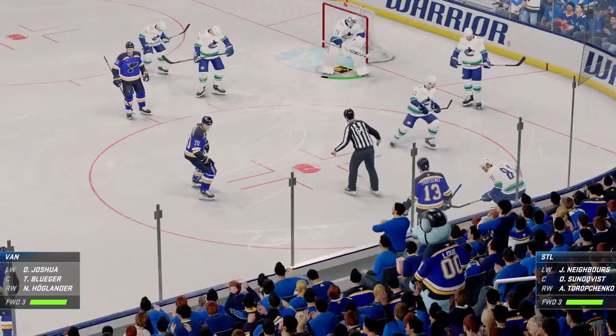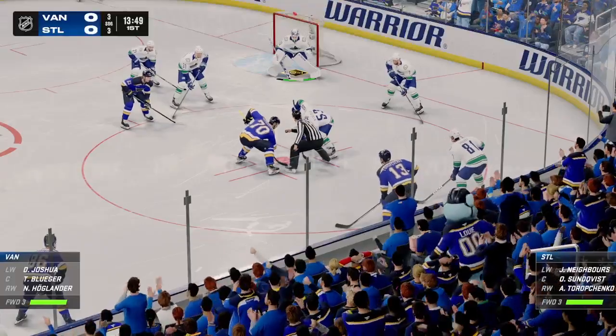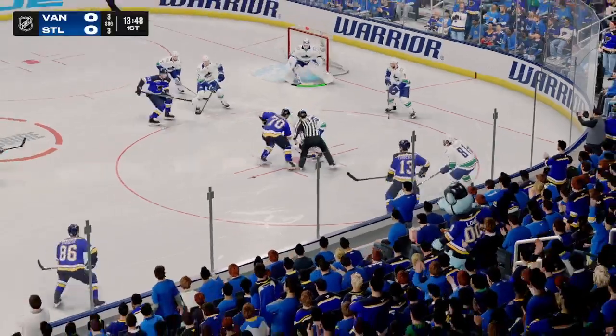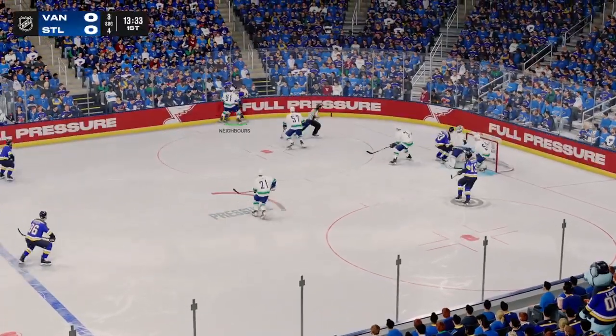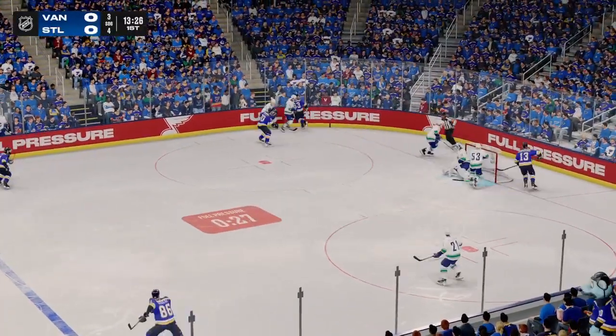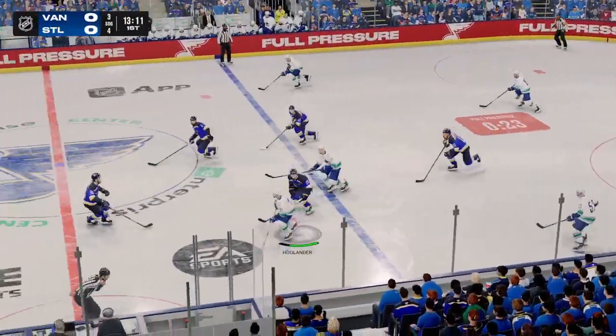Getting closer to the halfway point of this frame. Still scoreless in this one. The Blues will start off on the attack after winning the draw. Oh, he kind of struggled with that one, but he got just enough to keep it out. Demko's got great rebound control and just pushes that out of harm's way.